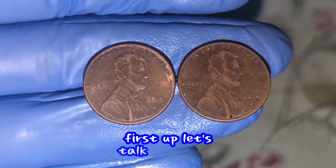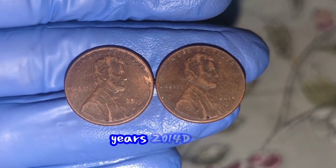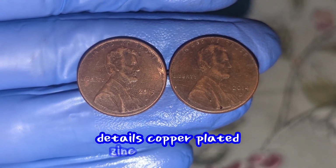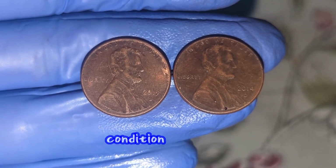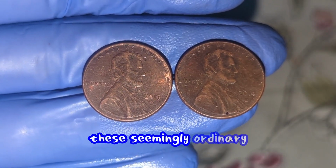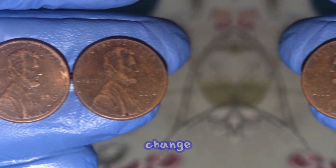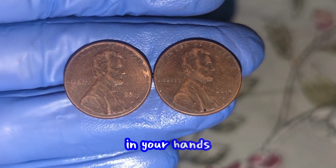First up, let's talk about the top 2 Lincoln 1-cent coins. Years: 2014, D-Mint, and 2015, D-Mint. Details: copper-plated zinc Lincoln Shield pennies with dark brown to reddish toning. Condition: dirty and heavily circulated, but don't be fooled, these seemingly ordinary coins could be worth thousands or even millions of dollars today. So, before you spend that old change, stick around. You could be holding a fortune in your hands.